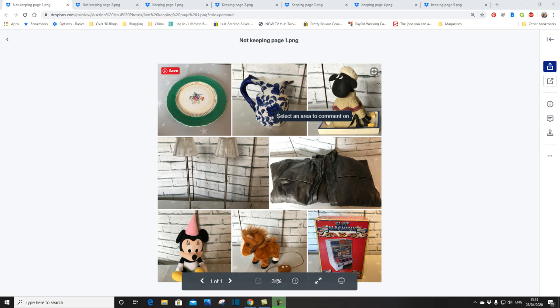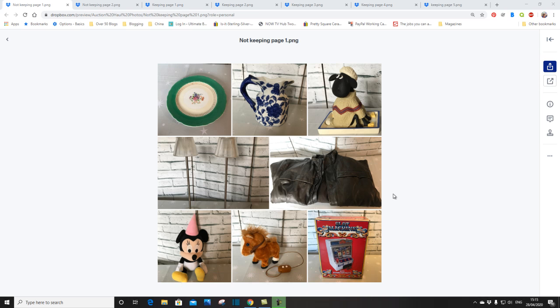This blue and white jug, I really like this jug, so I've decided to keep that for myself. Shaun the Sheep, not worth anything, that's going to the charity shop. This Lee Cooper jacket, it's not leather, I think it was polyester and something else with a PVC coating on it. When I did the research, they don't seem to be going for very much, so I don't think I'm going to bother listing that. If anybody knows any different, just let me know in the comments below.